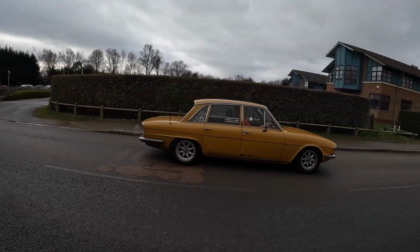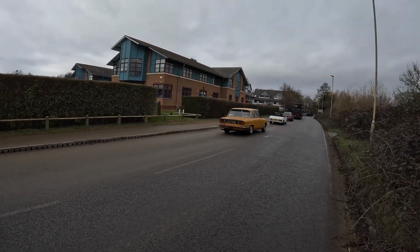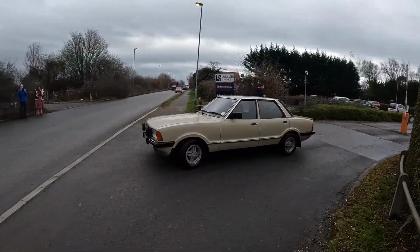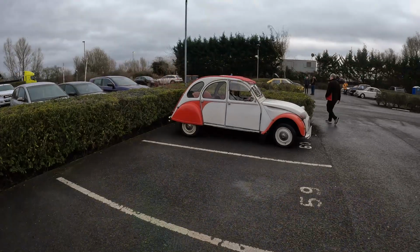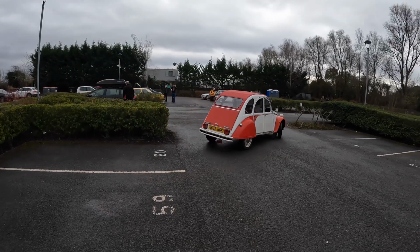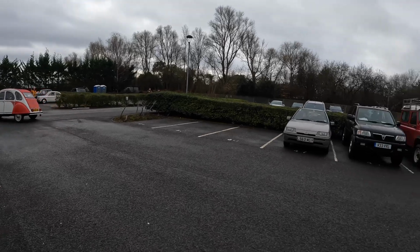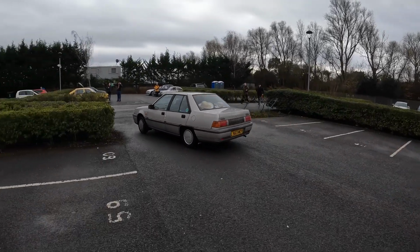And the Practical Classics Triumph 2000 following on. I also say goodbye to the rather nice Cortina. Off goes the 2CV, which doesn't belong to anyone everyone thinks it belongs to. And off goes Steph in the Proton.